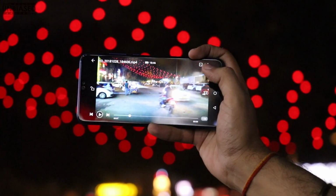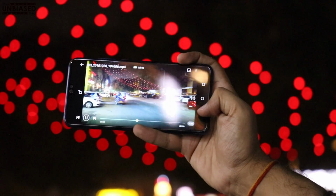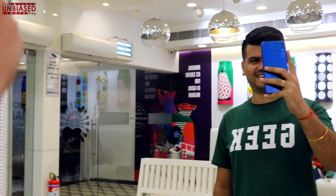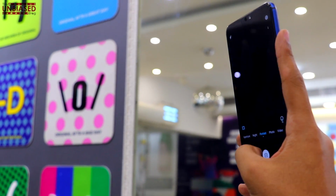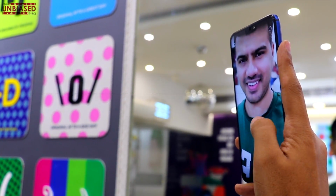The users can also record super slow motion videos at 16x slow motion at 480 fps. Talking about the front selfie camera, it has a 16 megapixel front camera enabling high quality selfies with enhanced ISO and supports 4-in-1 light fusion and multi-image processing to create quality and beautiful selfies with bokeh effects.